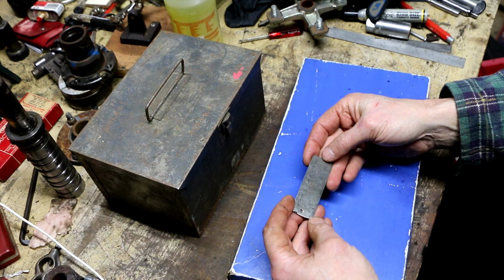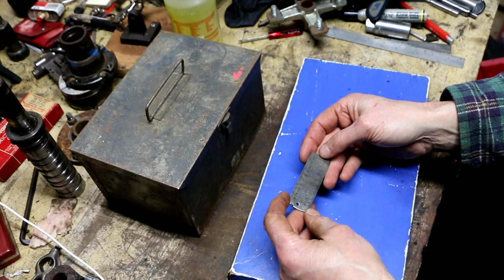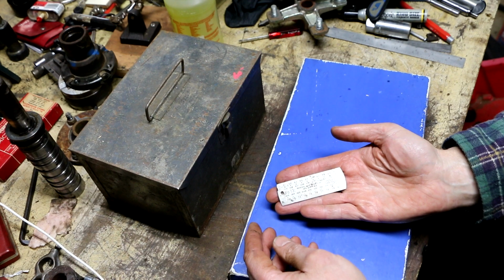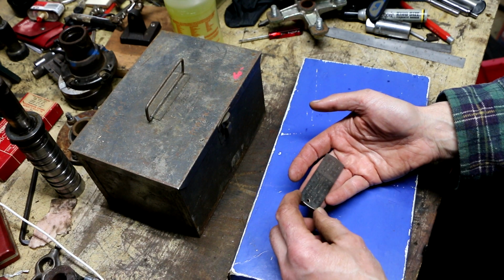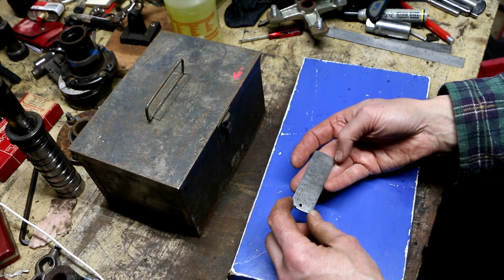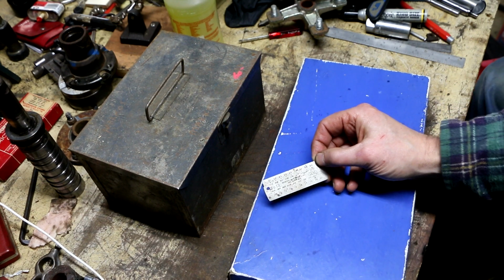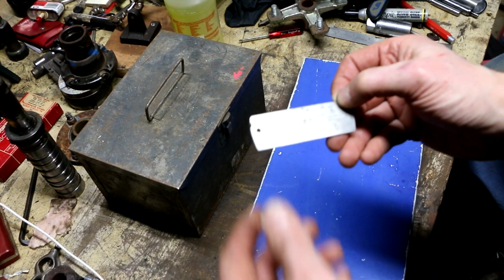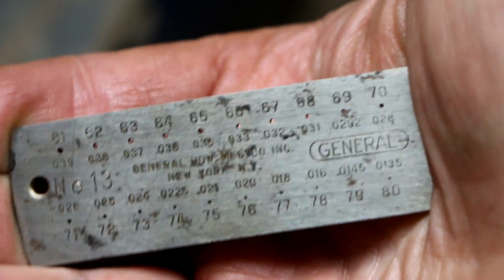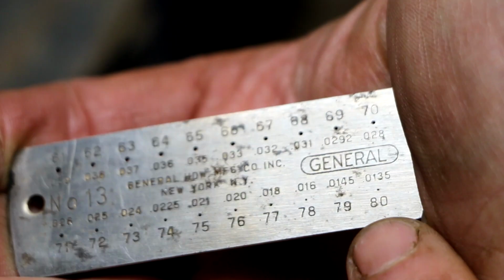This is a nice little something I found just laying around on the shelf. This is a General number 13 drill index. Look at the tiny size on this. This is for number drill sizes from 61 all the way up to 80, 80 being the smallest. With number drill sizes, the higher the number, the smaller the drill. So just to give you an idea of how tiny that is, the number 80, that little tiny hole.